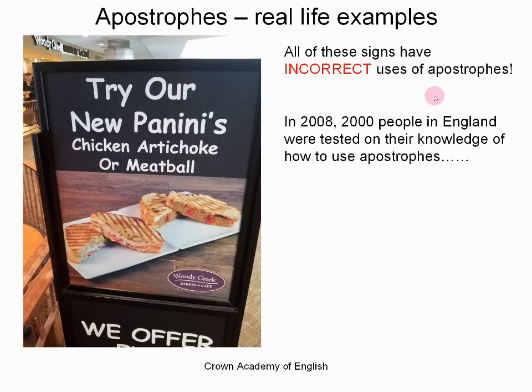And in 2008, in England, 2,000 people were given a test to see if they knew how to use apostrophes. They were given some questions: are these sentences right or wrong? And the results were very surprising, because 46% of the people failed the test. So almost half of the people in England, whose first language, their mother tongue, is English, do not know how to use apostrophes.